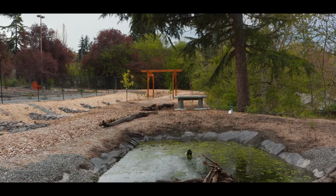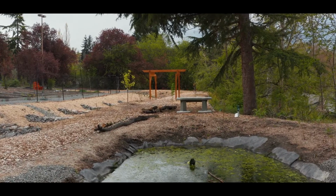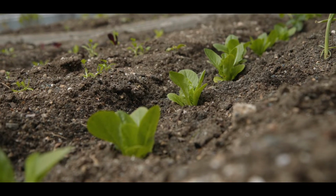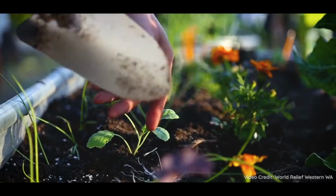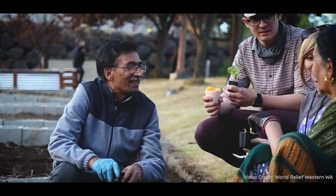So the space is so many different things happening at once. We have stormwater management, we have a space to grow culturally relevant foods, interact with the soil, and also a place for kids and families to be outside in a safe space.